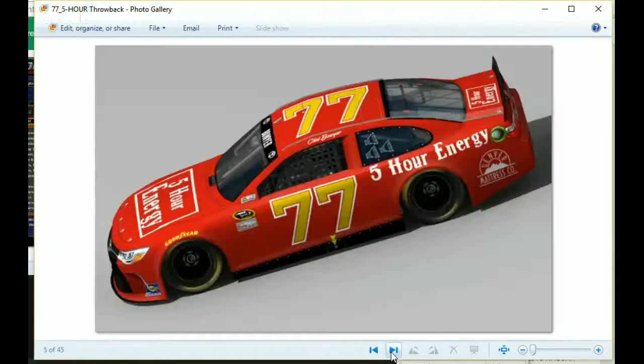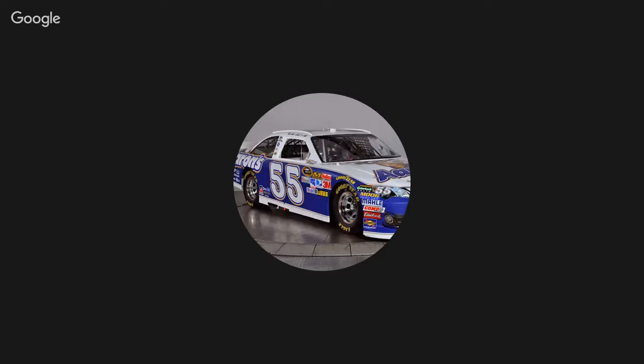So that is all the 43 cars that will be ran in the mock season throwback race, which should be on this channel in a couple of days. You just saw the Xfinity race a couple of days ago.